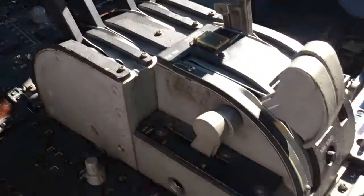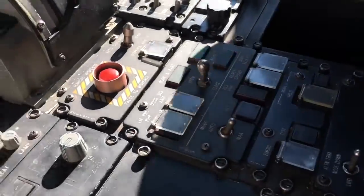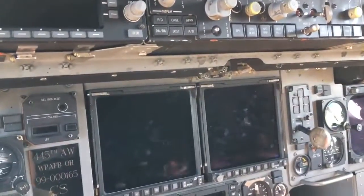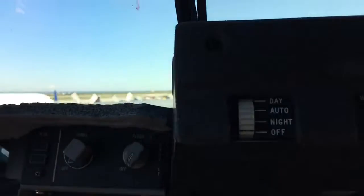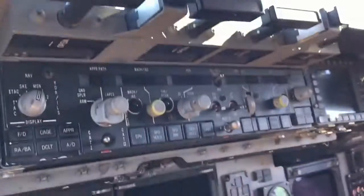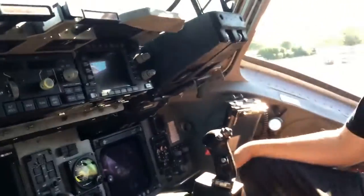Throttles again. Get up there. You guys get your picture taken. Take a picture of each other. What are these used for? Those are our heads-up display. We don't have power on. If it did, it would be showing you your instrumentation information. It's pretty cool. It kind of looks like little lasers you're going to look through.